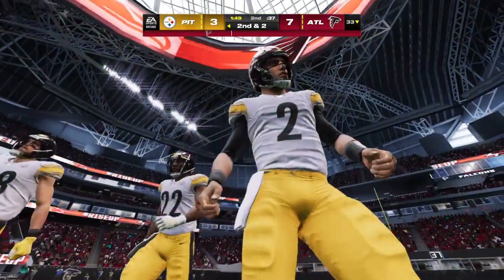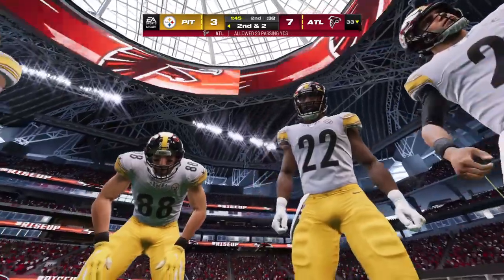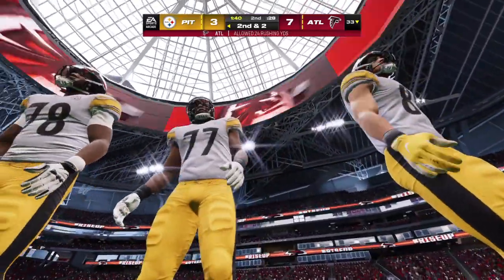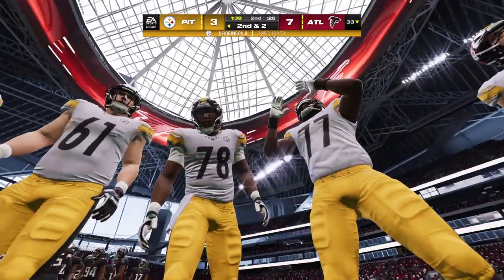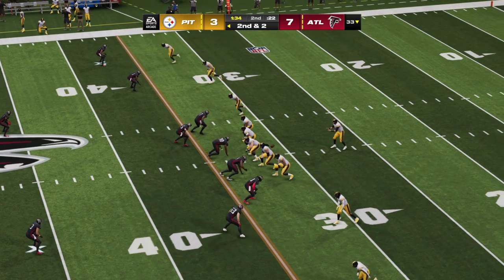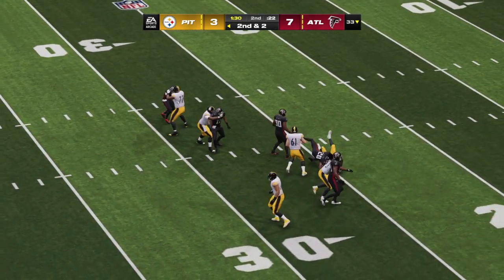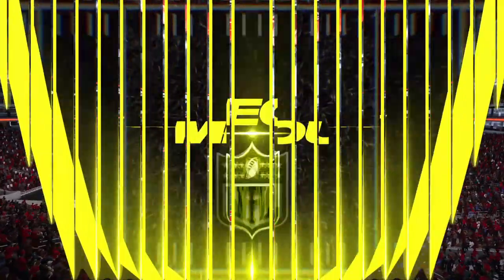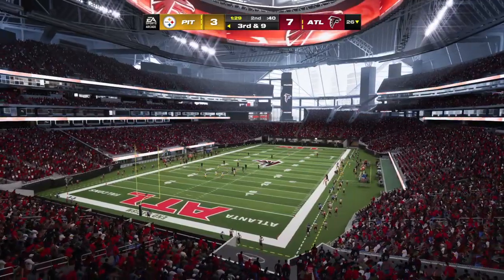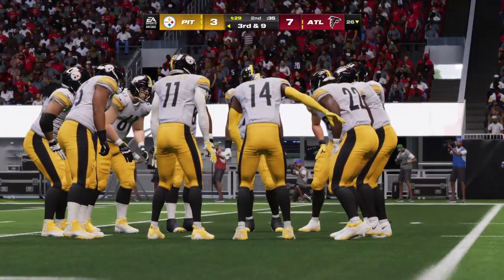And they'll get him down after a pickup of 8, 2nd and 2. Now the Steelers hustling up to the line of scrimmage. Rudolph looking to throw. Pressure brought in, and the Falcons get there for the sack. Now the Falcons going to use one of their timeouts as they'll head to the sideline and talk over what to do next.